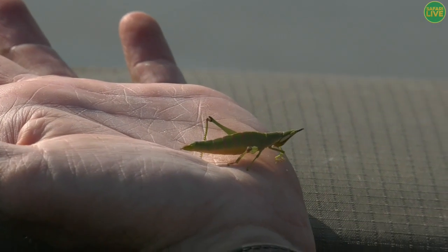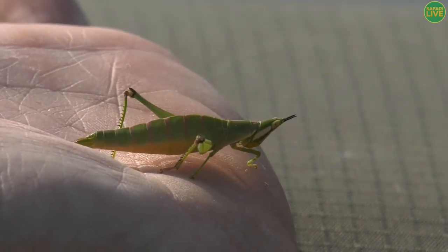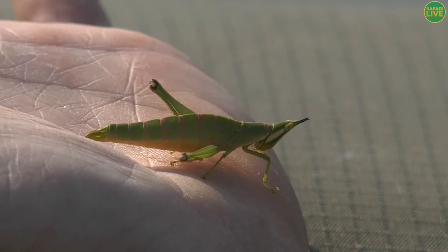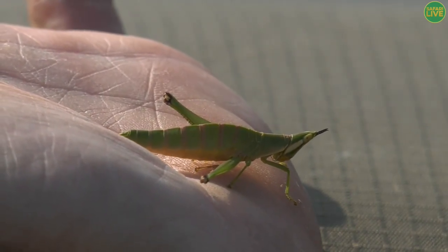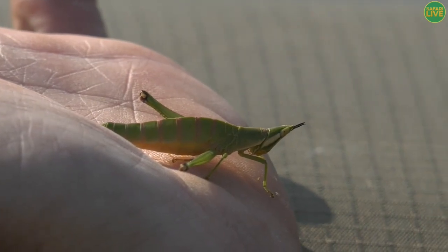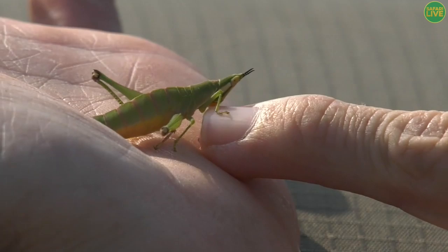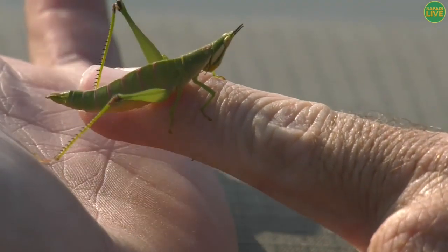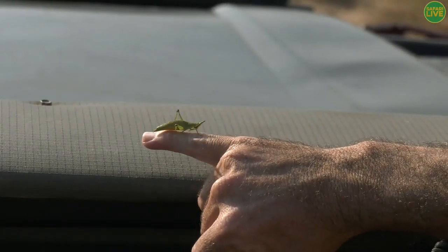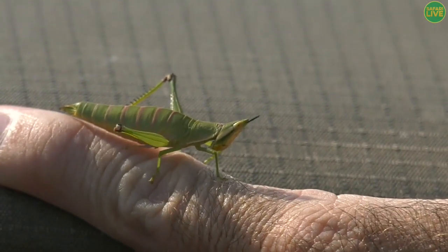Yes, I am on the lookout, but I have not found a leopard just yet or a lion, but I have found a grasshopper. Now, this grasshopper was not, in fact, on the grass, but on the car. So, somehow, it has hitched a lift with us. And the only really interesting thing I can tell you about this grasshopper is that it's very clearly not an adult. Now, we know it's not an adult because it doesn't have wings yet.